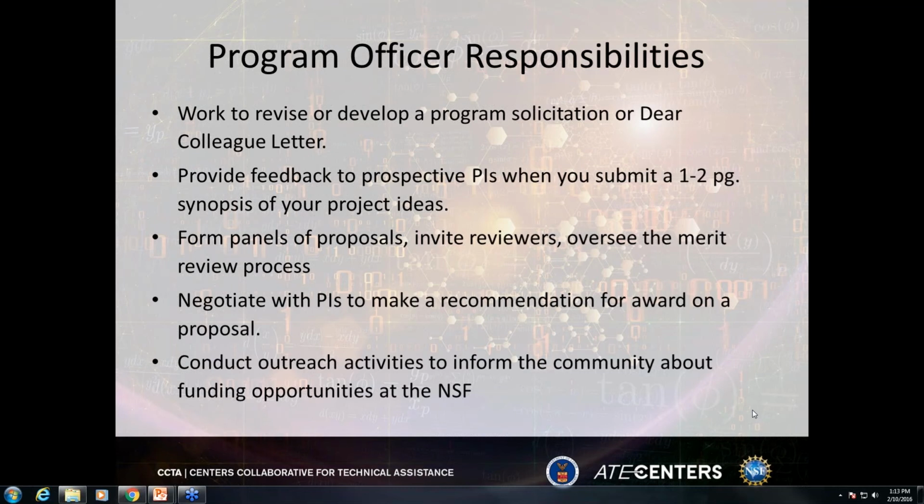We form panels of the proposals, so we sort them into panels, we invite reviewers, we oversee the entire NSF merit review process, which is really the main mechanism that we use for thinking about what proposals will be going forward with a recommendation for award. Okay, and notice in that next bullet down I say we negotiate with you to make a recommendation for award. I've been here as a permanent program officer for a little over 6 years now and was a rotator before that. I have never awarded a single proposal. So that's where Rashawn is going to come in.